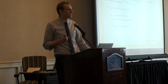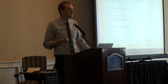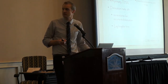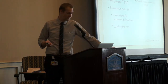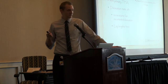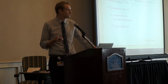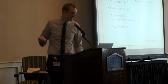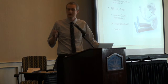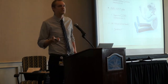Their leg lengths were within 3 millimeters. It's extremely small, not nearly enough for a patient to recognize any kind of difference with respect to 3 millimeters. And more importantly, their recovery time, the discontinued use of assistive devices after surgery, was around 10 days in Dr. Matta's series. So ultimately, dislocation is important. It's one of the most feared complications of total hips.